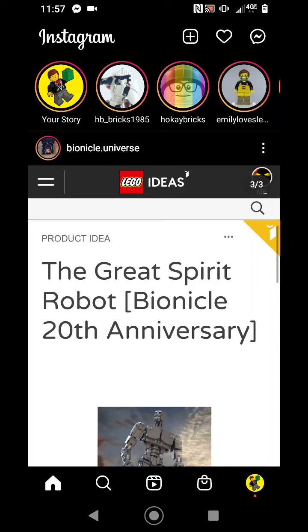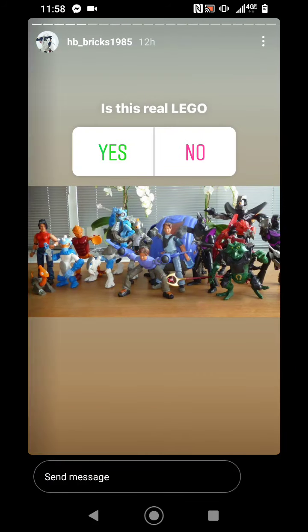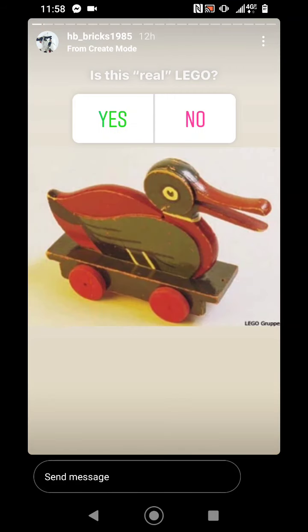So the Instagram user HB Bricks 1985 is someone who's well acquainted with Lego System, Lego Technic, Lego Bionicle, several different types of Lego. And he had this Instagram story to share. I'm going to give my responses with it and again, try to talk through this process. And just because you see Lego in a certain way does not make it inherently wrong, but we'll see how this story plays out. So I need to go back to the beginning of it. I have not answered any of the questions up to this point.